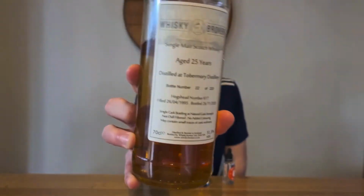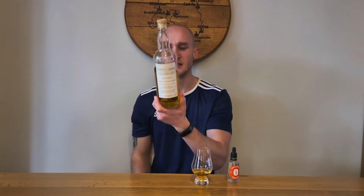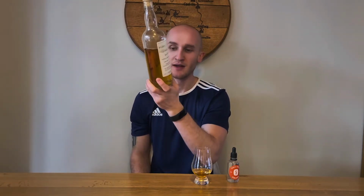Today we've got Tobermory 25-year-old from the Whisky Broker. It's bottled at 51.5% ABV, no box, no fancy label, just all the information you need on there. It's bottle number 22 of 229, hogshead number 617, filled on the 26th of April 1995, bottled on the 26th of November 2020. So it says on the front, single cask bottling, natural cask strength, no chill filtering, no added colouring, may contain small traces of cask sediment. There's nothing on there, but I know they put that on all their bottles anyway.